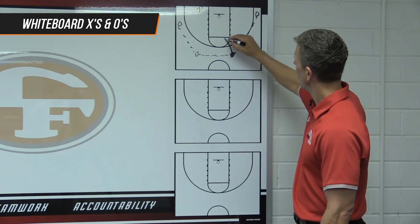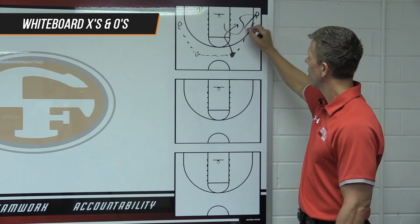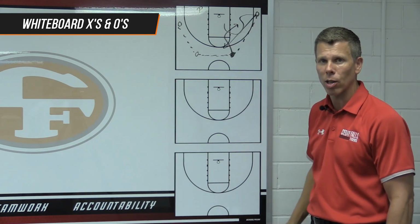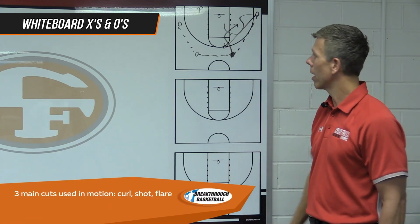So that may be a simple screen away, we may curl. That might be a screen away into a straight shot cut, and I'll cover these a little more in depth. That might be into a flare cut. Those are our 3 main cuts.